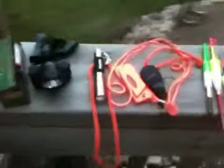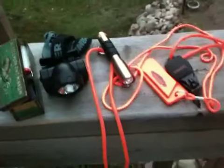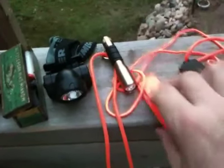But back to this, I also carry a small little task light just on a lanyard, and I put the orange on there because if I drop it in the brush, a lot of the stuff will just blend right in and I won't see it. So I need something with high visibility.